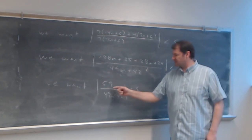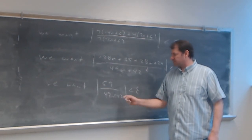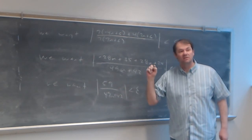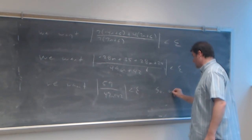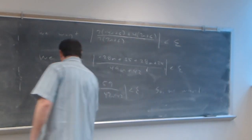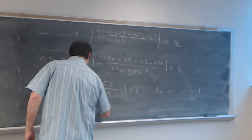The reason I can simplify this a little further is the top is positive, and the bottom is positive for every n. So positive divided by positive is positive. The absolute value of a positive thing is itself. So we want 59 over 49n plus 42 to be less than epsilon.